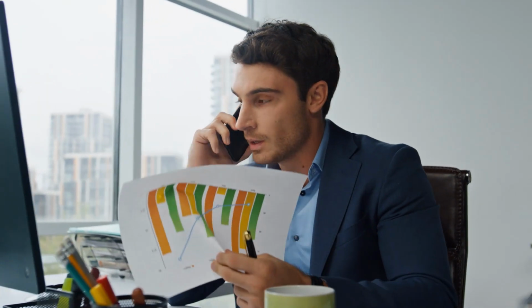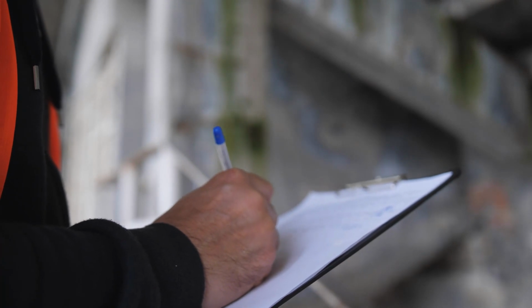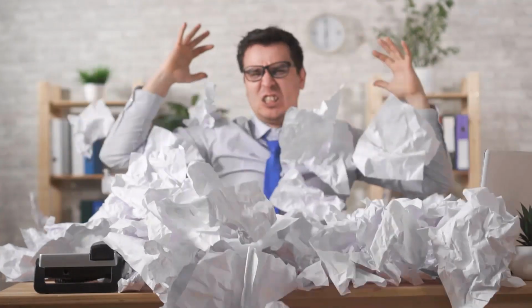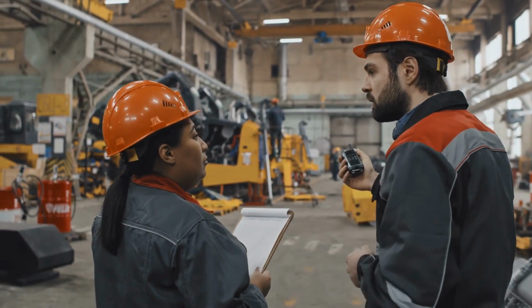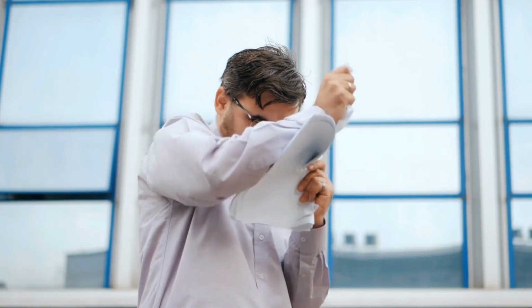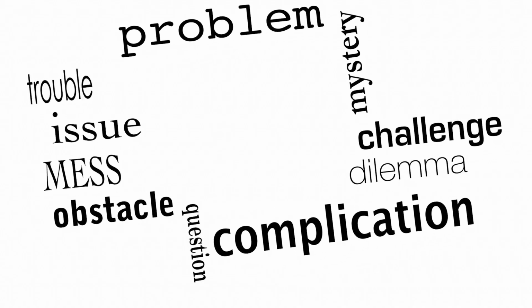But if your quality control still depends on paper forms, you might be hearing these sounds more often than you like. That's because no matter how dependable your workers are, the data on your paper forms can't always be trusted, simply because paper forms are far more error-prone than digital ones.